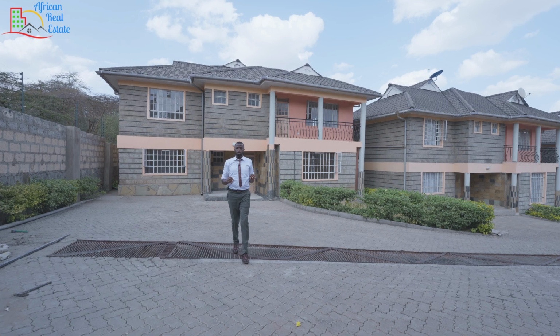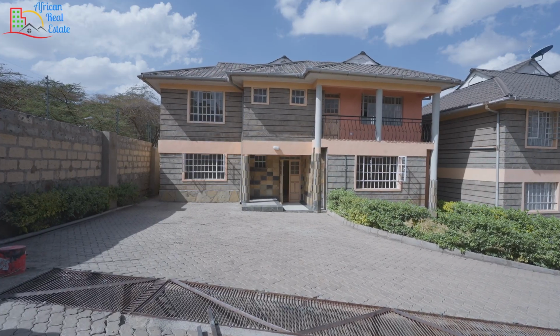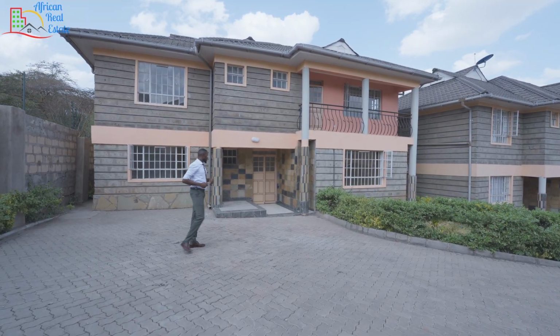Each home is a 5-bedroom all-en-suite and each unit comes with a 2-car parking like this, a front yard, and on the rear side you have the kitchen garden and the clotheslines area. I'll take you inside.